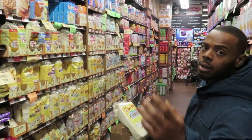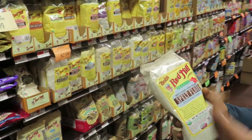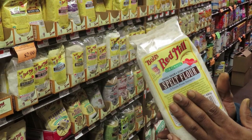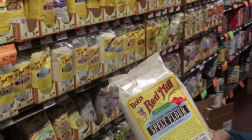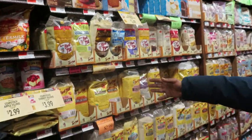Over here in this section, come a little closer. We got the spelt. A lot of people got kids, and in the mornings you can make this spelt flour. No dairy, no eggs. You don't need nothing to make pancakes, waffles, oatmeal, granola. You can do that with a lot of these options right here.